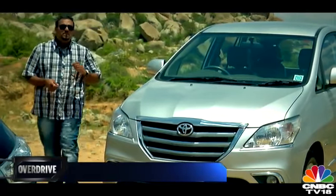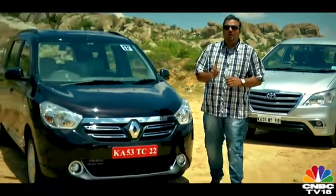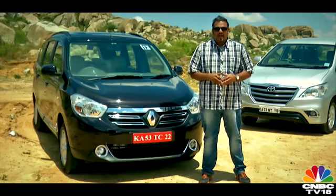In the last decade, there have been plenty of pretenders to the Innova's throne, and now it looks like finally we have an MPV that can actually challenge the Innova on space, comfort and performance.